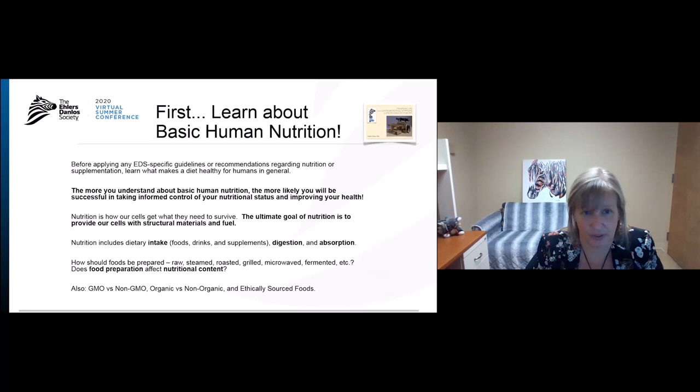I think it's important to realize the ultimate goal. Why eat healthy? The ultimate goal of nutrition is because we have to provide our cells with structural materials for them to do their jobs and fuel so we don't run out of gas. Nutrition includes dietary intake. That can be anything from food or drink, also including supplements. Nutrition also depends on digestion and absorption.